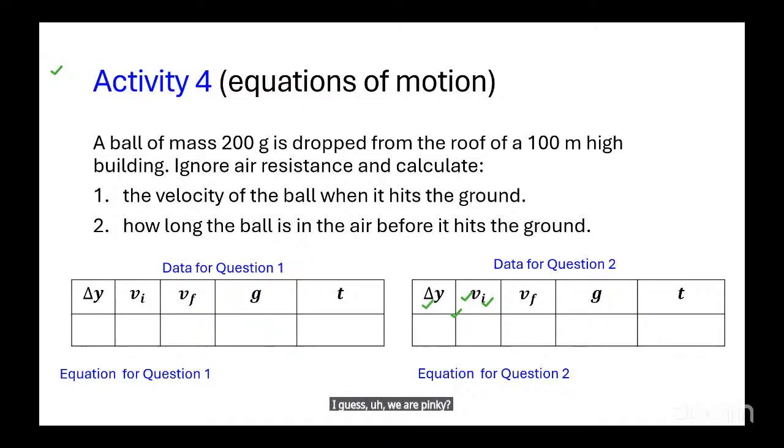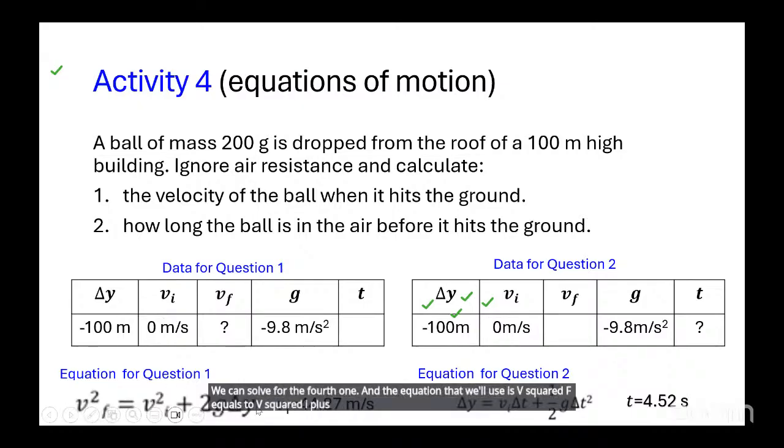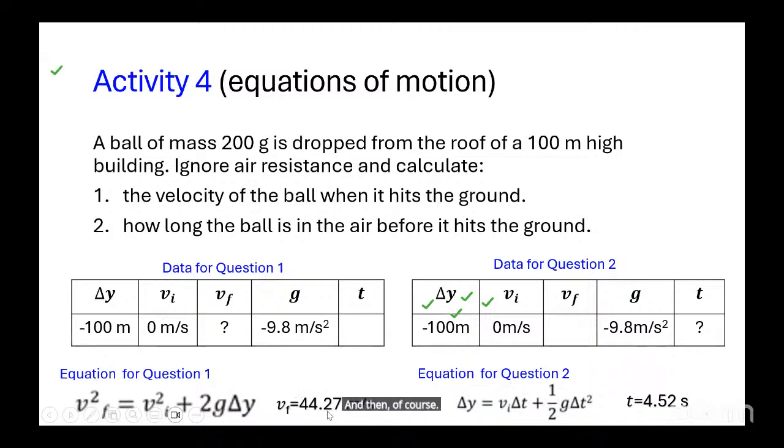Let's compare our answers with this. It's dropped downwards, delta Y is negative 100 meters. Remember, we take up as positive, down as negative. It's been dropped, that means VI is 0 meters per second. We don't have VF now. That is what we want to determine in question number one. We know G is negative 9.8. If we have 1, 2, 3 quantities, we can solve for the fourth one. And the equation that we'll use is V squared F equals V squared I plus 2G delta Y. And then, of course, if you calculate, we'll get that answer.